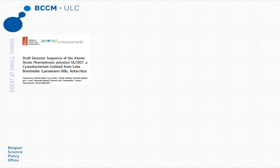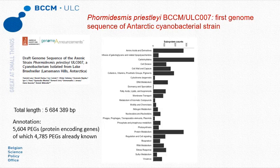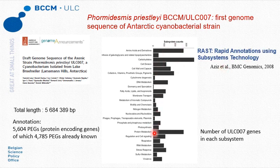The draft genome of ULC 007 was published a few years ago and is the first genome sequence of an Antarctic cyanobacterial strain. Its total length seems to be close to 5,700,000 base pairs, and annotation indicates that there would be 5,600 protein-encoding genes. If you look at the repartition of the gene copies into the subsystems of RAST, RAST is Rapid Annotation using Subsystems Technology, you see, for example, that there are a lot of gene copies related to carbohydrate.